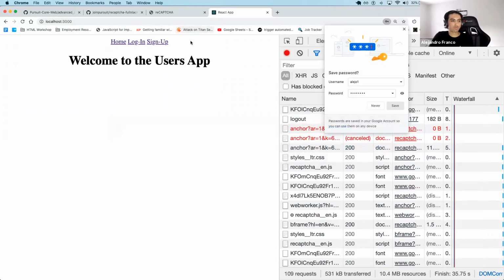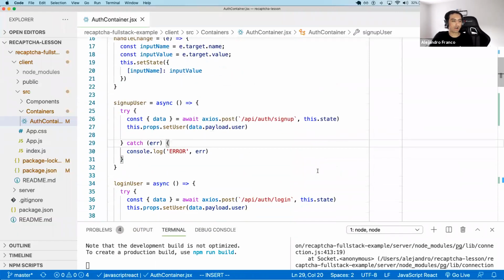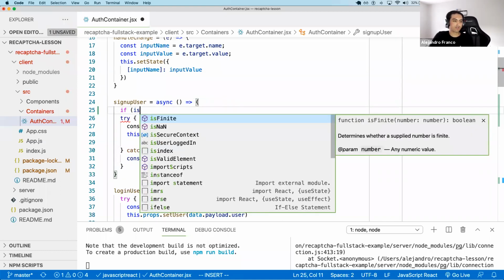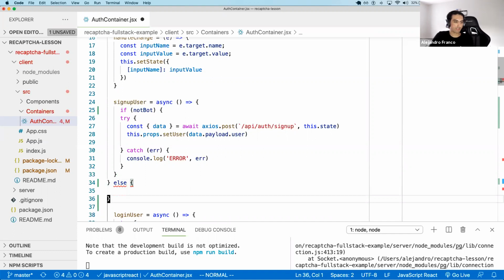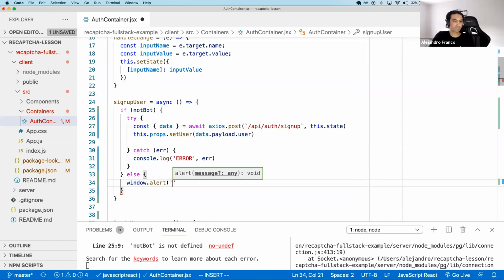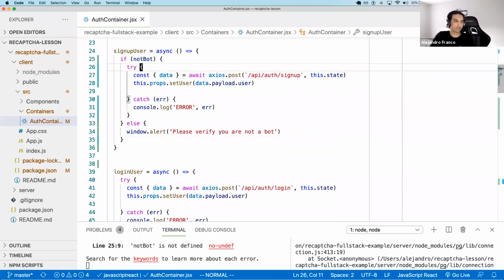So for that, what we will do is just have an if statement in our handle submit, which are this sign up user and the login user. So I'm going to say if not bot, then let's do that. Else, wait, did I do this? I didn't do that in the right place. Else, let's do window.alert. Please verify you are not a bot. So that we do that. And then we just repeat on our sign up.